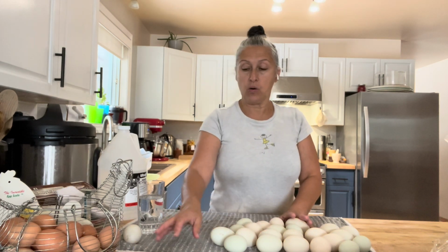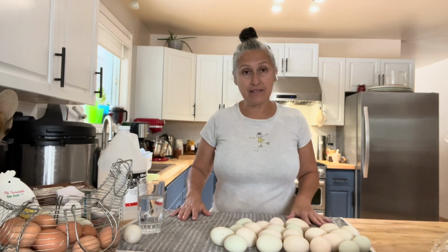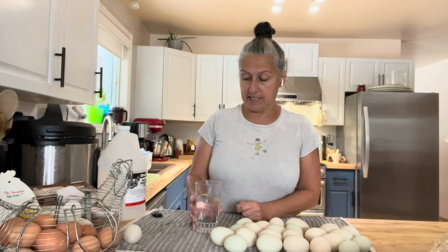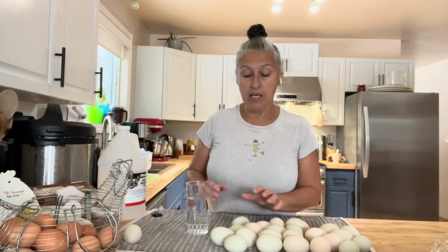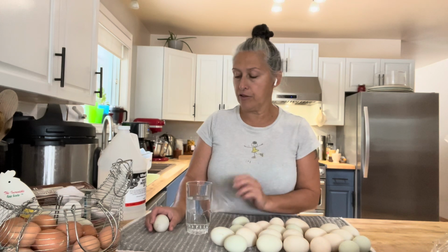They will need to be completely dry for this process. So while it's in the water being rinsed, it's an automatic first float test. And the float test works like this. If an egg is good, it will sink to the bottom. If it's not good, it will rise to the top. So before you put them into storage, if it's not good, don't use it. If it floats completely, it's not a good egg, throw it out.